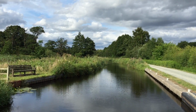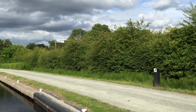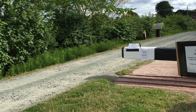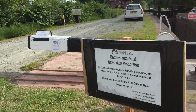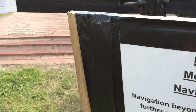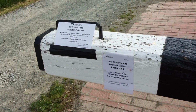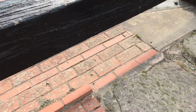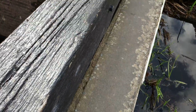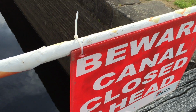Right then, as we have a quick look up the canal towards Queen's Head and the little pub at the side of the canal up there, and then turn around, you will suddenly see, hang on a minute, as soon as we look at the locks, something's not quite right. There are notices stuck all over it, and as we turn around now, you'll see the actual lock mechanism's got a physical lock on the lock, if that makes sense. And of course, there's a great big sign saying, "Beware, canal closed ahead." Also, to the right of the screen, Sarah's shoes.